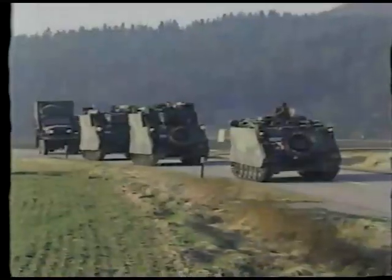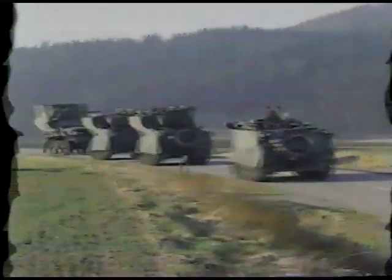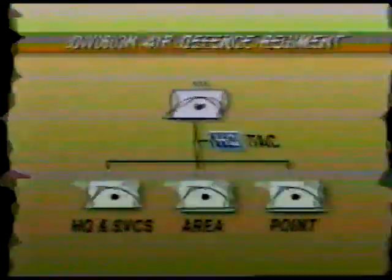The general tasks of the regiment could include the air defense of various headquarters, communications nodes, dumps, artillery gun positions, reserve concentrations, demolition and crossing sites, and the protection of routes and convoys. The Division Air Defense Regiment is organized into a tactical headquarters, a headquarters and services battery, 2 area batteries, and 2 point batteries.